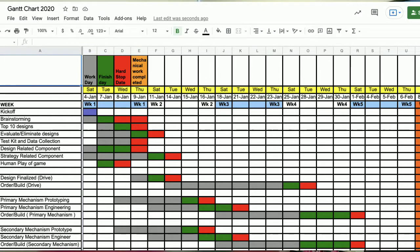On this chart, we understand and recognize that any and all design concepts need to be proposed and narrowed down by the end of the first week of build season. If we allow ideas to linger instead of being decisive, then that puts other aspects of the build on hold and leads to wasted time and brain space throughout the build season.